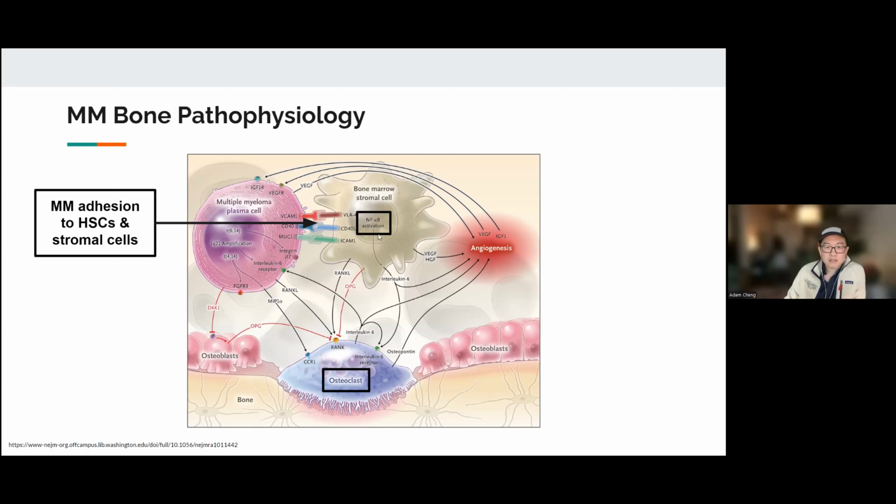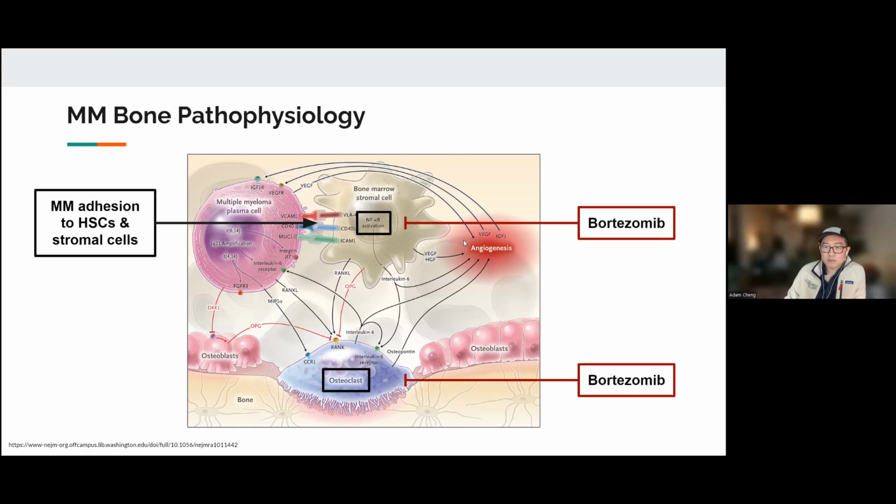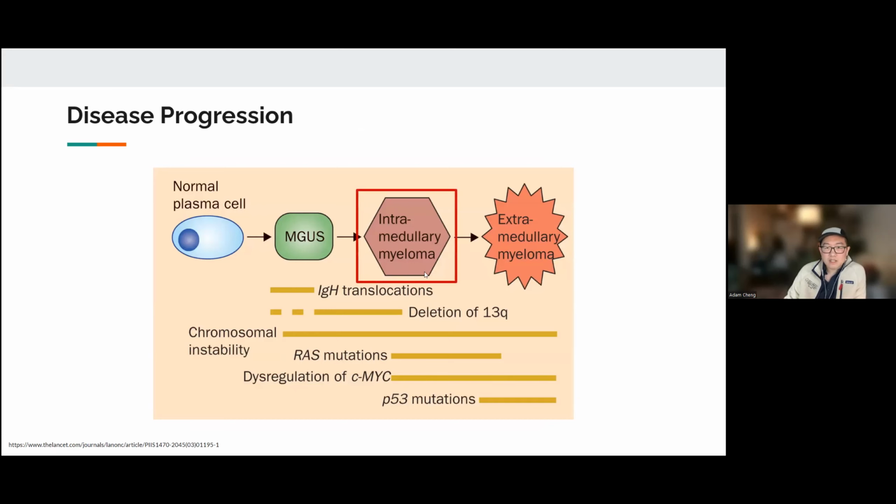And because this process is so important, I think that's why they included the new criteria for MRI focal lesion. And in the treatment of MM, there's actually chemotherapy drugs that target these processes. So bortezomib inactivates NF-kappa B and kills off osteoclasts in the bone marrow. Another name for this, I think, is Velcade. And again, we're trying to detect early onset intramedullary myeloma with this new SLIM CRAB criteria before you have further mutations that give rise to extramedullary myeloma.